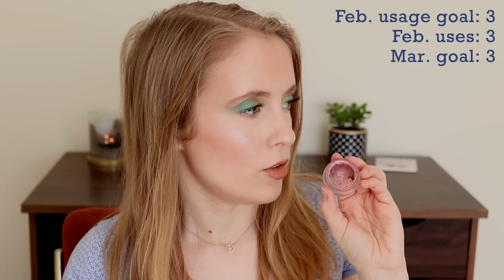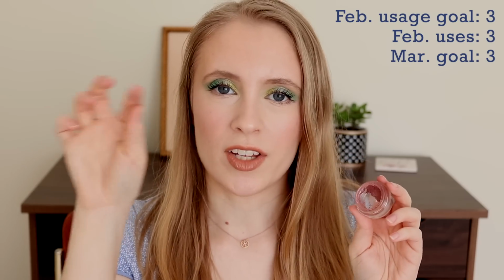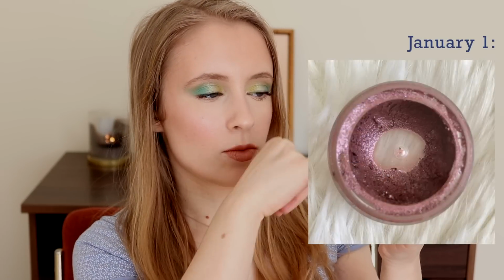What did I use to do this? I can't remember. I think I used a nail tool that I have that has a flat end to push the product because it's a cream shadow. I pushed it all to one side so I could really see how much is left in there because it was really starting to just form a ring around the edges. So this way I can get it easily out of there, and you can see there's not a whole lot left in here.